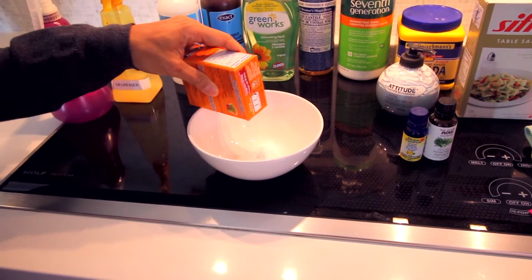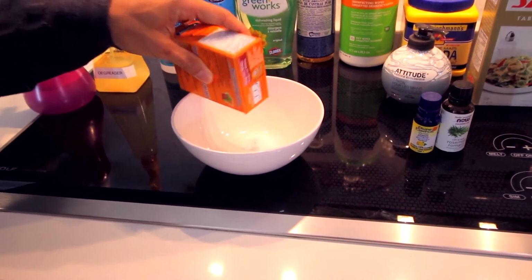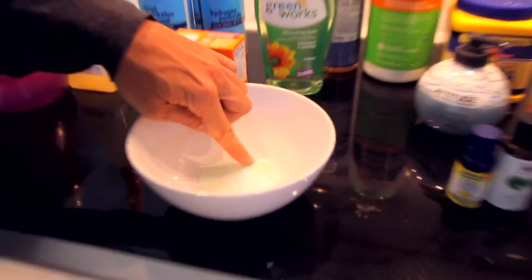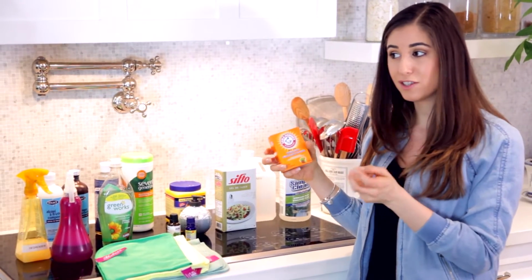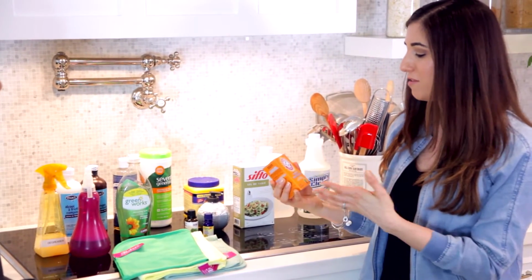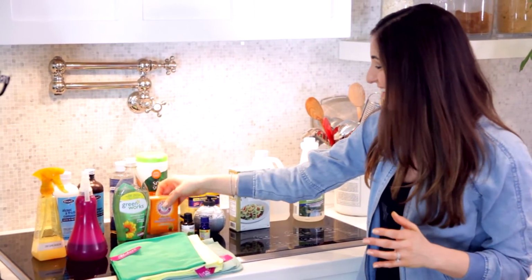And I've mixed baking soda in with dish soap and I've created this really great paste, and you can use it as a scrub to get rid of grease. You can use it to clean your sinks, your pots and pans. It's so effective, and it replaces those cream cleaners that a lot of people go out and buy. So baking soda, I mean, in our house we have boxes of baking soda lying around.